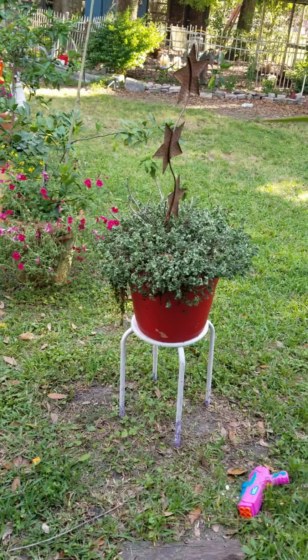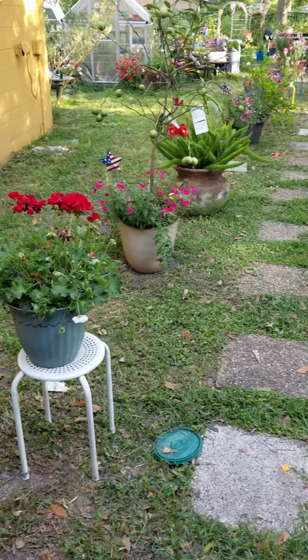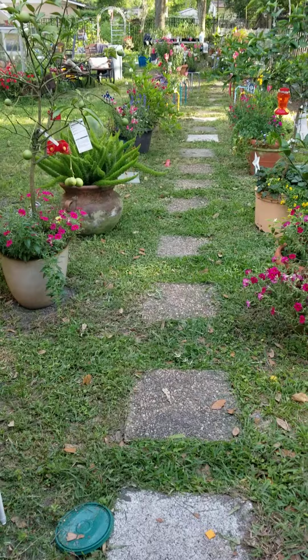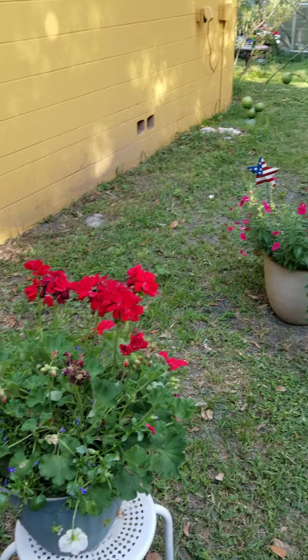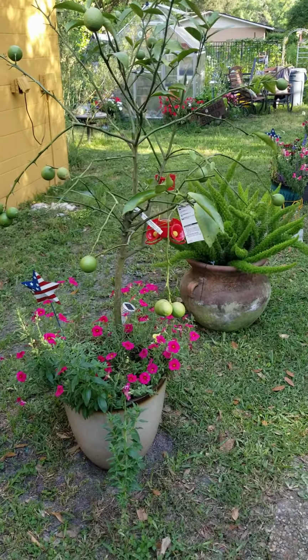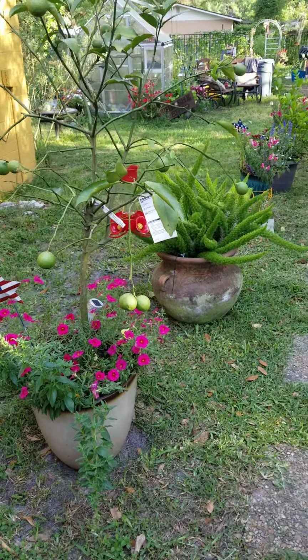Good afternoon. Today is April 29th and I thought I would do a quick tour of the garden. I haven't done much of a tour because it's just been so busy, but this is how my flowers are looking right now. They're all pretty much in full bloom. My lemon tree has something eating it, so I've got to figure out what's wrong with that.